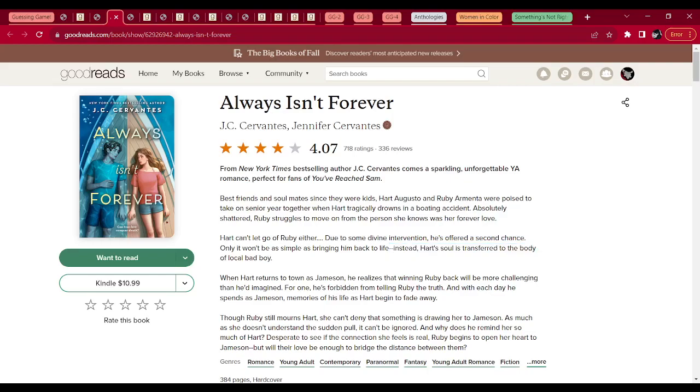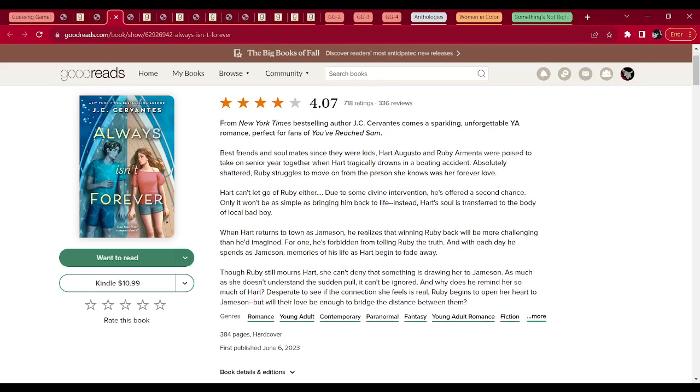Instead, Hart's soul is transferred to the body of local bad boy Jameson. When Hart returns to town as Jameson, he realizes that winning Ruby back will be more challenging than he'd imagined. For one, he's forbidden from telling Ruby the truth, and with each day he spends as Jameson, memories of his life as Hart begin to fade away. Though Ruby still mourns Hart, she can't deny that something is drawing her to Jameson. As much as she doesn't understand the attraction, it can't be ignored. And why does he remind her so much of Hart? Desperate to see if the connection she feels is real, Ruby begins to open her heart to Jameson, but will their love be enough to bridge the distance between them?